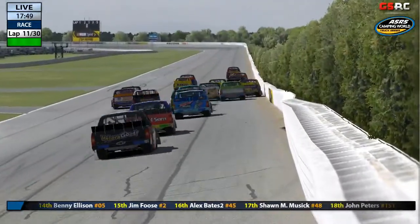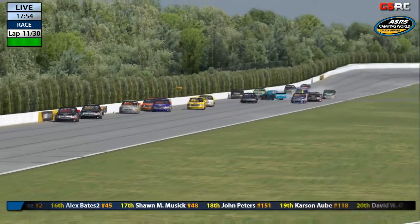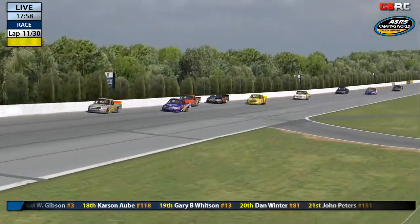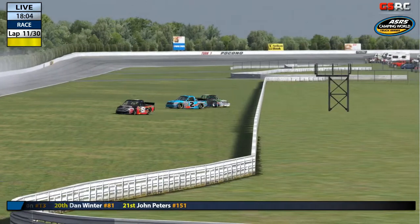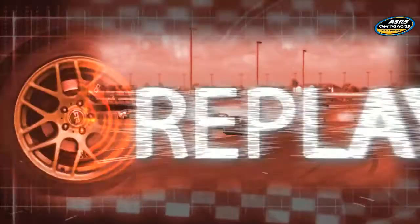Richard, then actually it gets very scary, and there's a spin. They almost all wreck, and now they are wrecking. Jim Foose goes around, Sean Music goes into the wall, and John Peters up onto his wheels goes Sean Music. Who else is in that? There's a lot of trucks. Malachi Hamilton is smoking. Aaron Kleinhans is damaged.